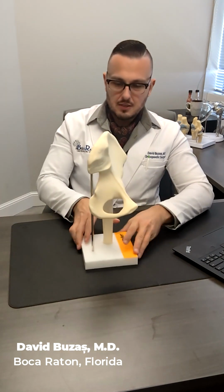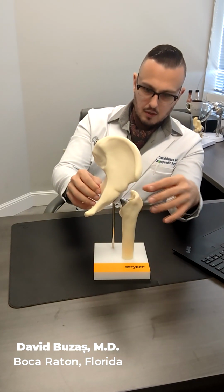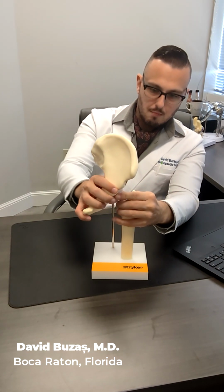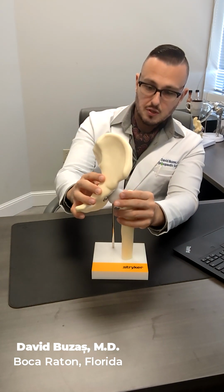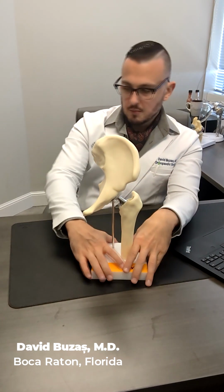A total hip arthroplasty is you're replacing the hip joint. So the socket and the ball, where it's worn out, it's replaced with metal and plastic. The idea is to relieve the pain that's associated with arthritis. So it's a hip replacement.